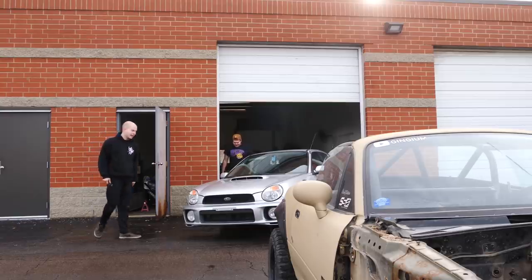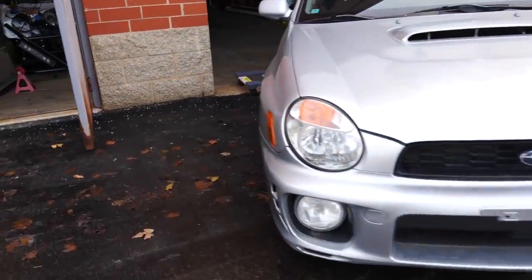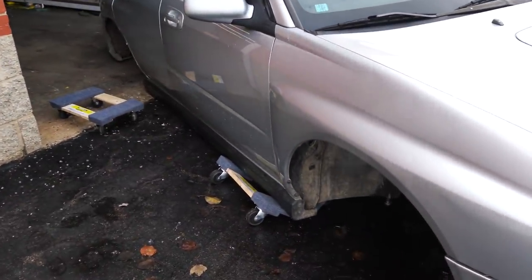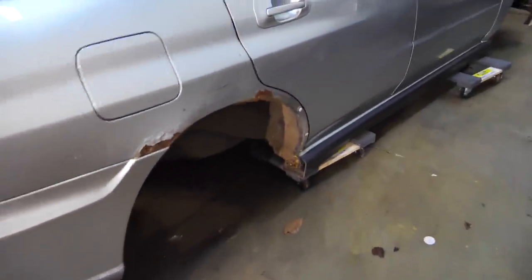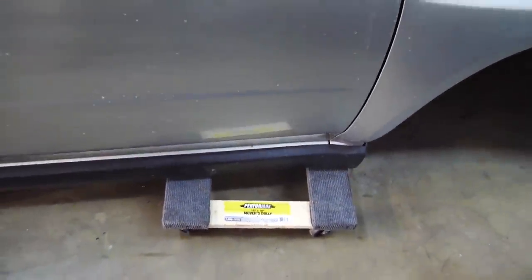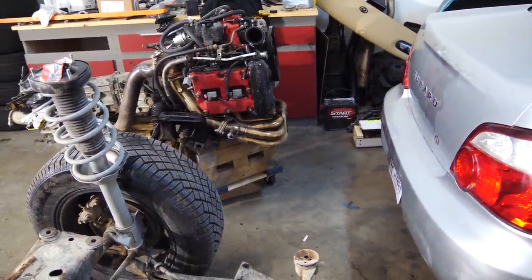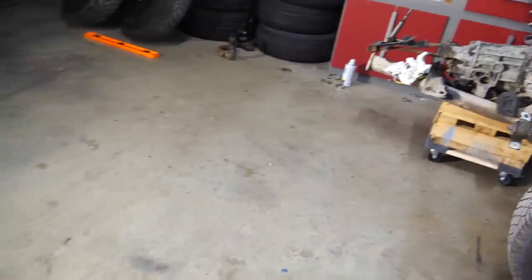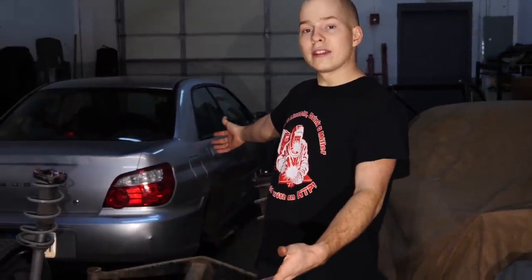1,000 pounds my ass. The 1,000 pound dollies could not hold like 500 pounds each. Wah, wah. Moving the Subaru on the dollies was the worst decision ever. 1,000 pounds? No, no, no. The dolly under the engine's even already starting to break, which is really sketchy. So we'll get some new dollies in the next episode and make sure nothing falls off. But that is it for this video.